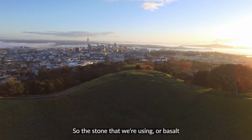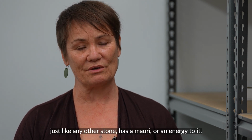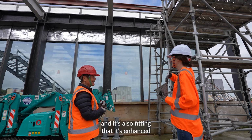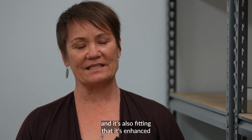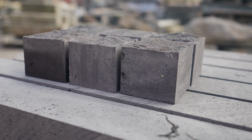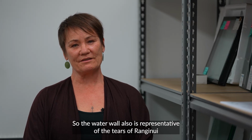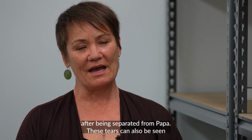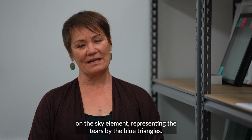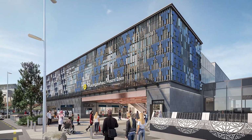So the stone that we're using, or basalt, just like any other stone, has a mauri or an energy to it. So it's fitting that that taonga comes back to the station, and it's also fitting that it's enhanced. It's come back in a better state, in a more beautiful state. So the water wall also is representative of the tears of Ranginui after being separated from Papa. These tears can also be seen on the sky element, representing the tears by the blue triangles.